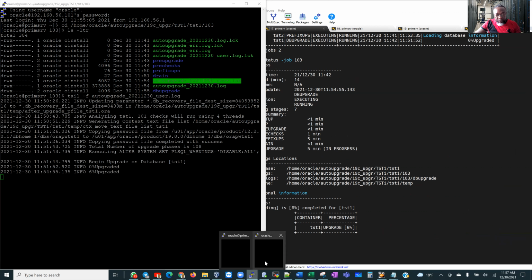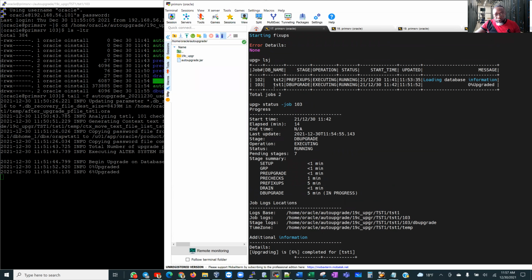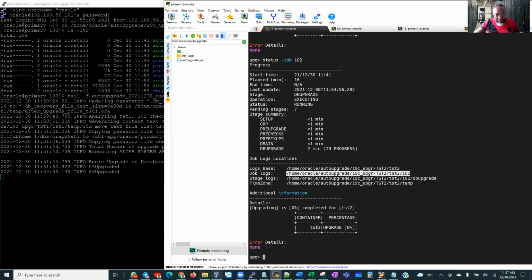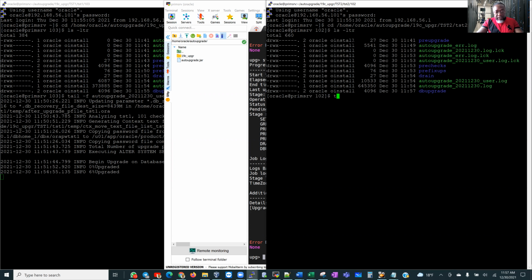And for our second PuTTY session, we have job 102 representing TST2. Let's look at the status of that job, and then we can see where the logs are. 102, and of course our job logs are located right here. So cd into that location, ls -ltr, and then we tail -f the user log as well.